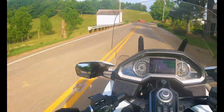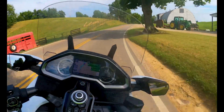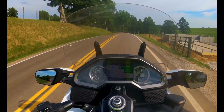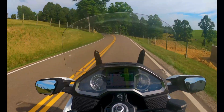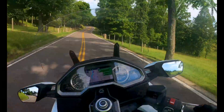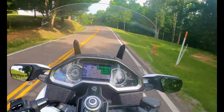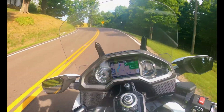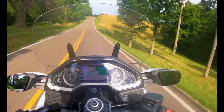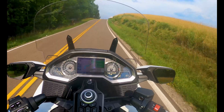So Clay is behind me, and he's enjoying himself. I do have the bike in automatic so that it does all the shifting on its own. Trying to figure out just what in the world it wants to do. And it's been doing okay. I've had to manually shift it a couple times. But this road is so much fun. And it's only the precursor to heading down to the Tail of the Dragon.